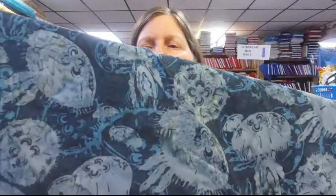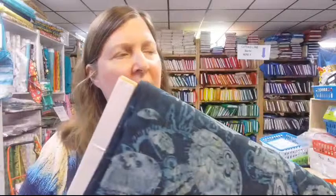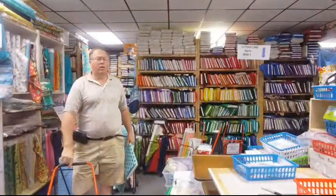Here's more Hoffman batiks. This is kind of a blue-green Hoffman batik, and this is a jellyfish again. And jellyfish are not the most common fabric, especially not a batik. Batik 1821. And I think what it is, Stephen, we've got our lighting really bright somehow. Maybe it's here. But it looks good over there. So $9.99.